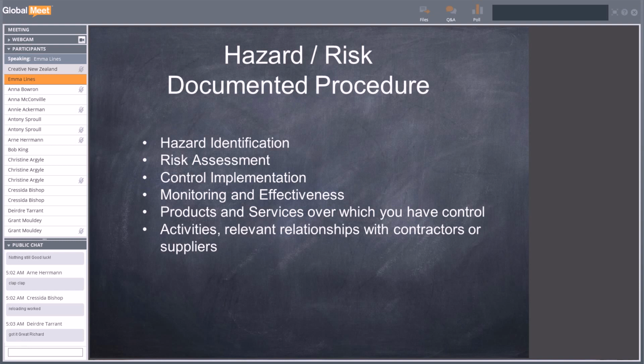You've got to have a stated control around a hazard and a risk. So you've assessed the risk, and a control simply lowers that risk. It doesn't eliminate that risk. So if you've got a high risk and you put a control in place, it probably makes it a medium risk. It's still a risk, but you need to understand it's still a medium risk.